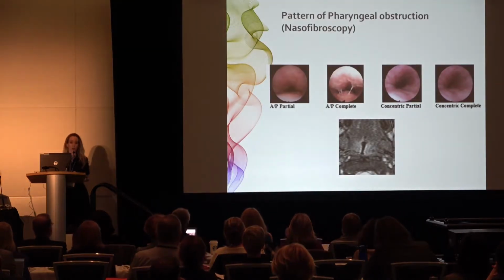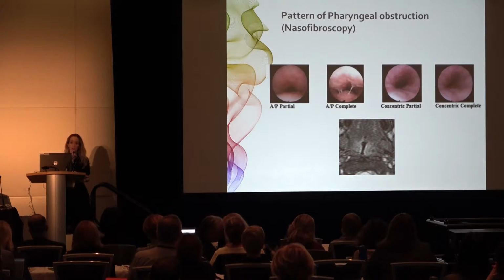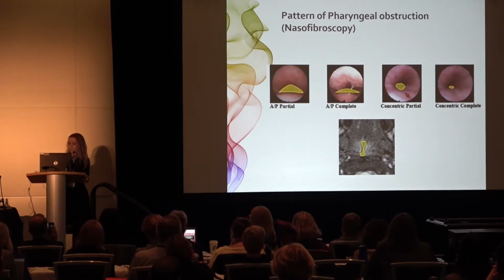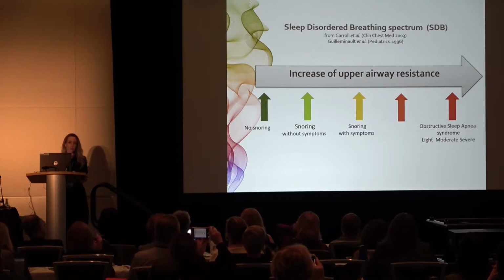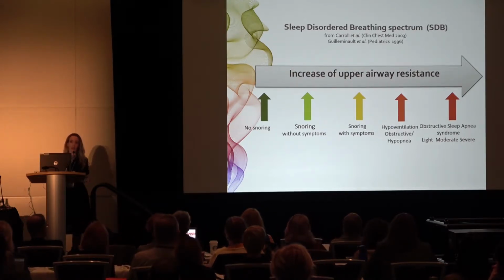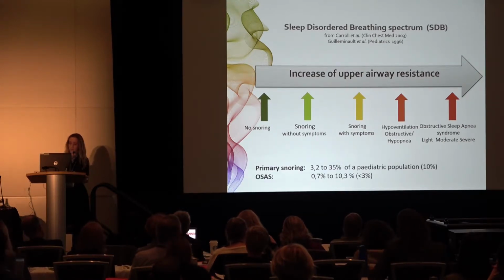Then what you should know also is the pattern of closing of the airway. They can be partial, they can be complete, they can be in the transverse aspect, for example, in here with the palatal tonsil, or can be concentric. And of course, you need to know the severity of the issue. Is it snoring, chronic snoring, or is it going together with abnormalities of gas exchanges until obstructive sleep apnea that itself can be mild to severe. So all these different aspects you need to know when facing a particular patient.